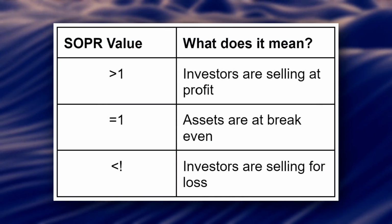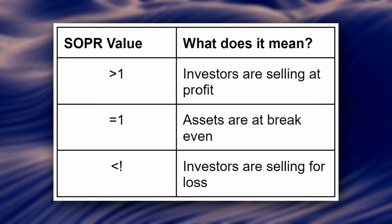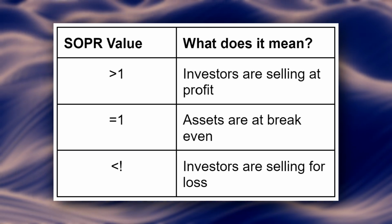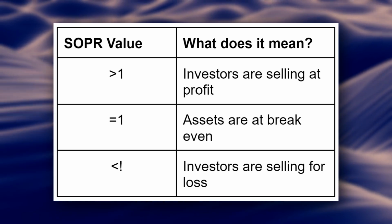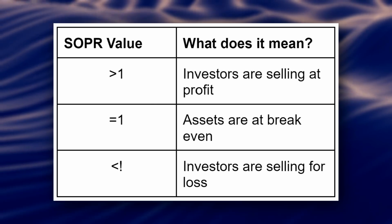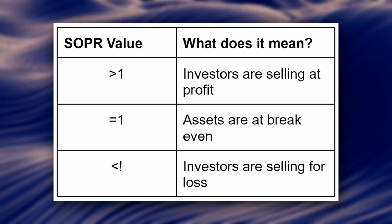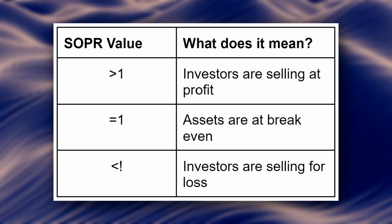SOPR values greater than 1. So when SOPR is larger than 1, here you have assets gained and the investor is selling at a profit. Basic, right? SOPR values equal to 1, that just means that assets are at break even in terms of where you bought them. And when the SOPR value is less than 1, investors are selling assets at a loss. So basically when SOPR is going up, investors are taking profits, and when SOPR is going down, investors are selling their assets at a loss.